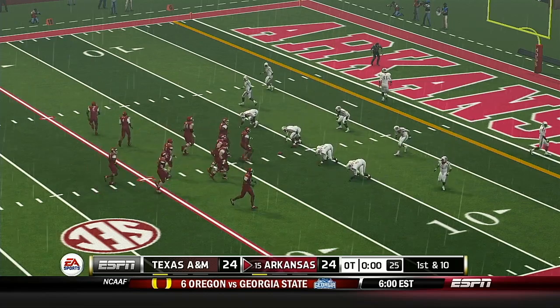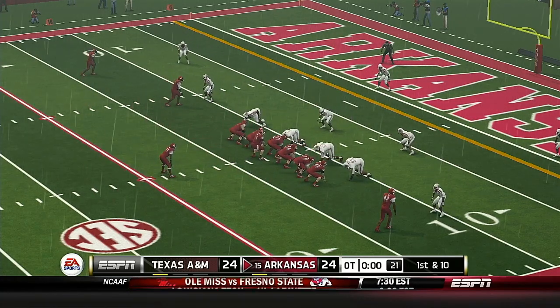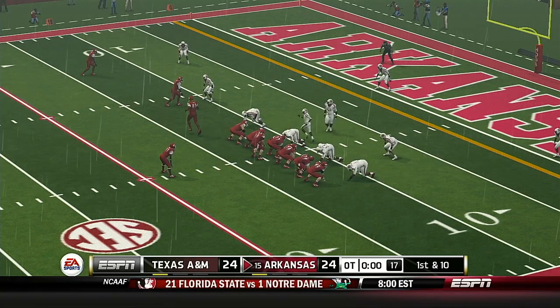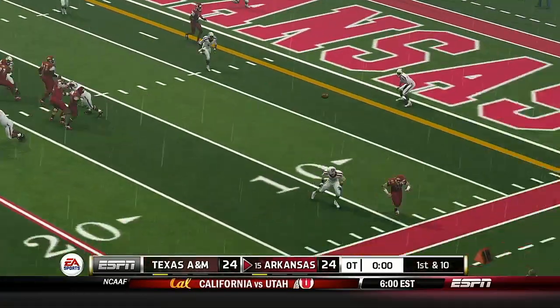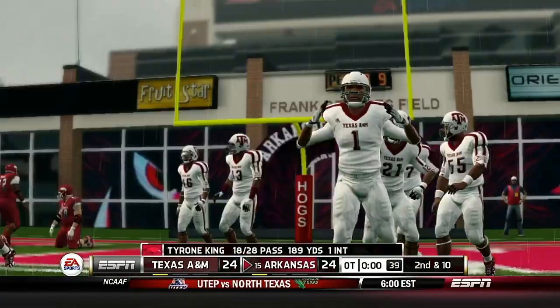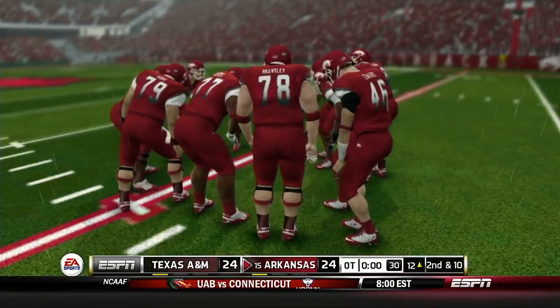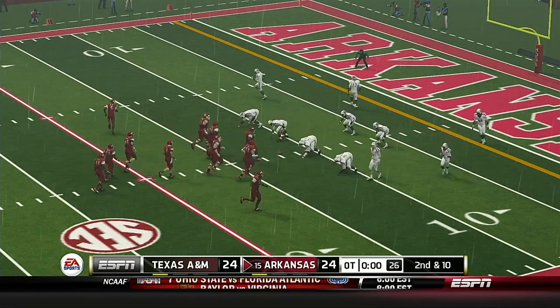From the 12-yard line, first down. Here comes the pressure. Just throws this one away. Great job by the defense of getting after that quarterback. And right now, I think they've got him with some happy feet. He appears to be a bit rattled.